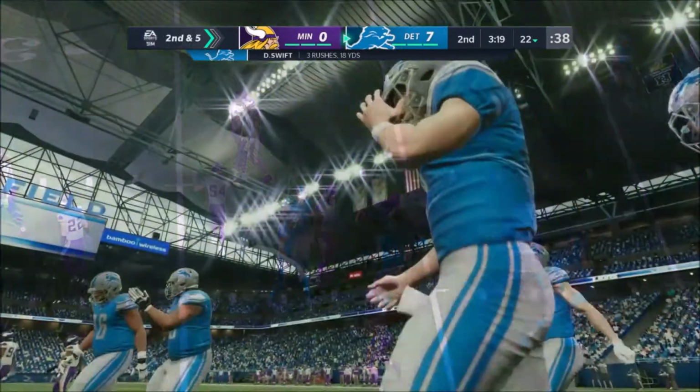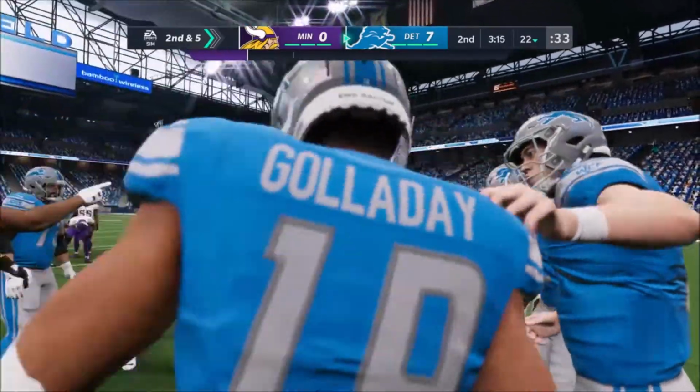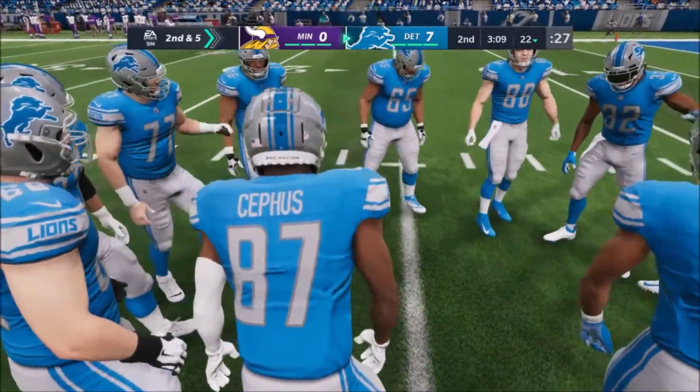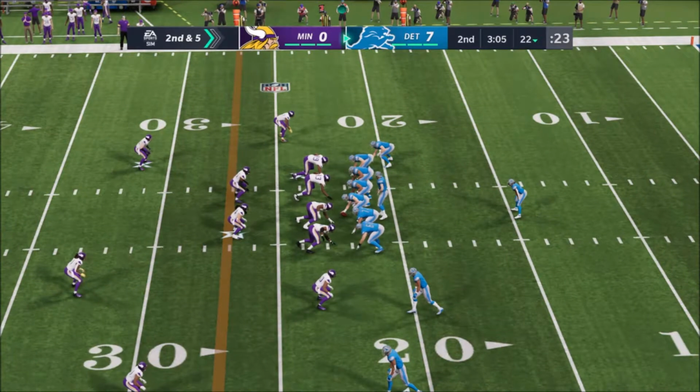Tackle made by Eric Kendricks. Nice satisfying run on first down for the offense, picking up 5, which means defensively, the thought process is entirely different. You don't want to panic, but at the same time, you're saying to each other, we got to tighten this down. We can't give up gains like that. After the pickup of 5, here's 2nd and 5.